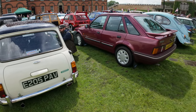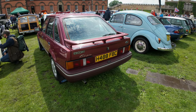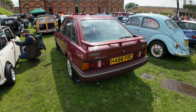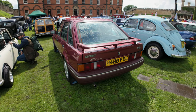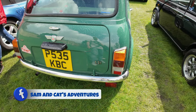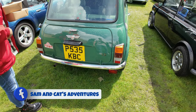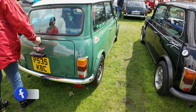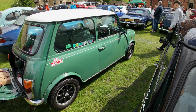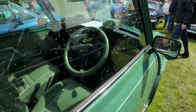The old Escort Ellipse, look. Eclipse. Ellipse. Nice, isn't it? Look how boxy they used to be, yeah. Square. I think that's, is that a Mark III? 1.3i. 1.3 was a big engine for a Mini. Sorry. Are you alright? No, carry on. Anniversary edition, look. That's nice.